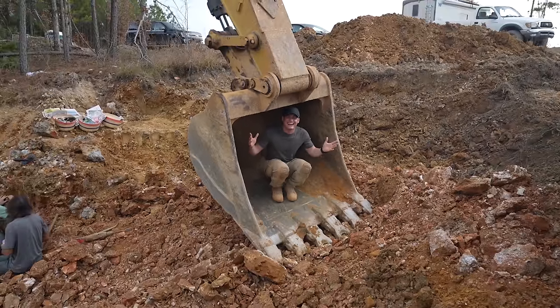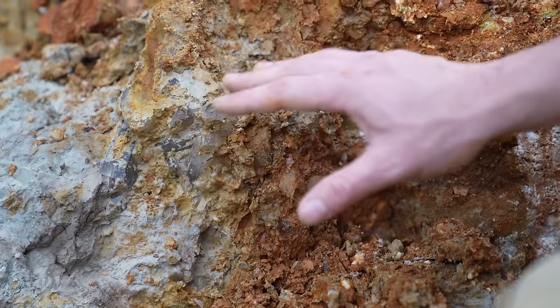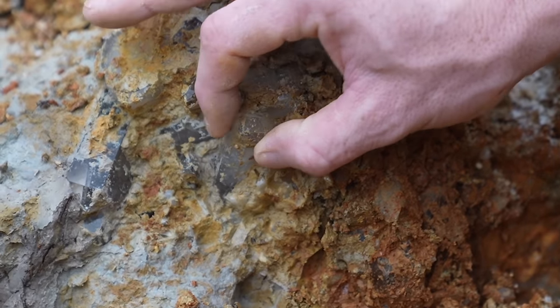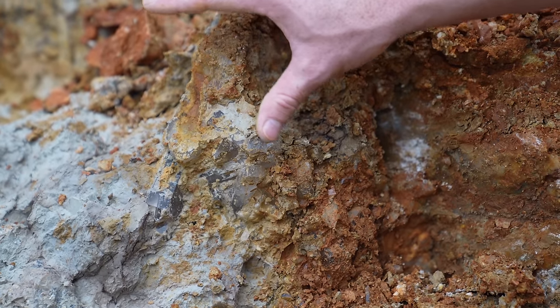We have some expensive equipment today to help us out and find hopefully some amazing crystals. This right here is an excavator and it's worth $500,000. It's gonna make our life pretty easy. If you take a look right here, there's crystals all on the wall. I can't simply just pull them out. You have to pop them off. I mean, these could be so expensive and so beautiful. Just gotta be very careful.